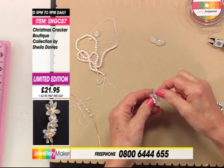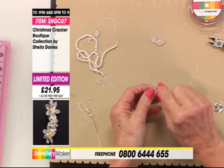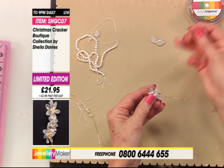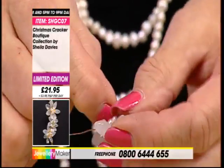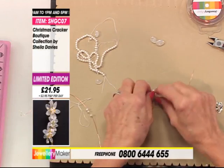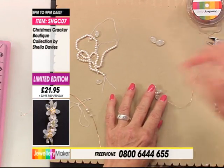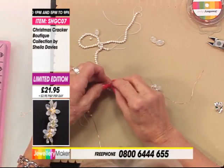Oops, I've lost one. There we go. You have to be a little bit forceful with them. And then take your strand of wire back up in the middle again. Oh, I think that one's got caught there. It has, yeah. Never mind. And then just pop on another pearl in the middle of it.